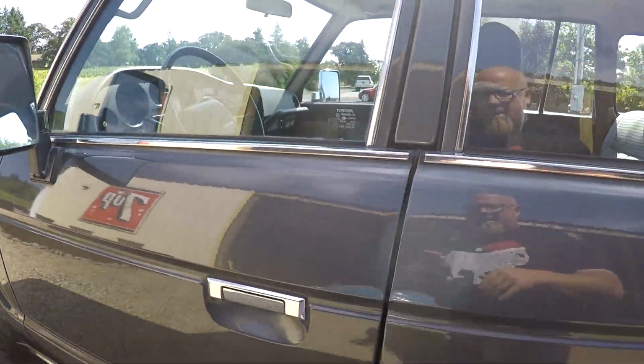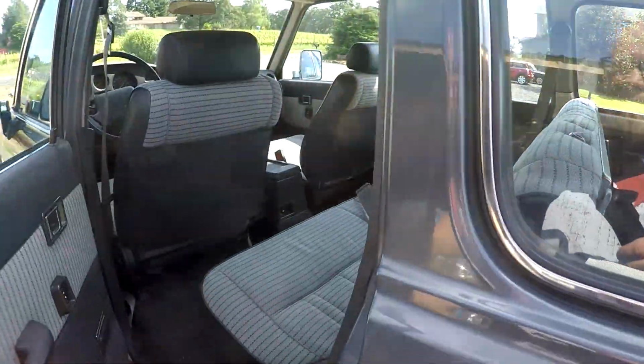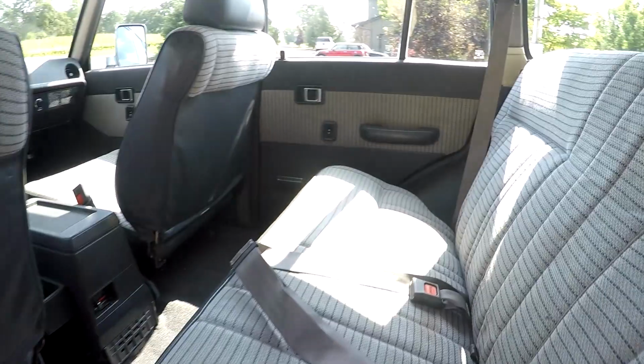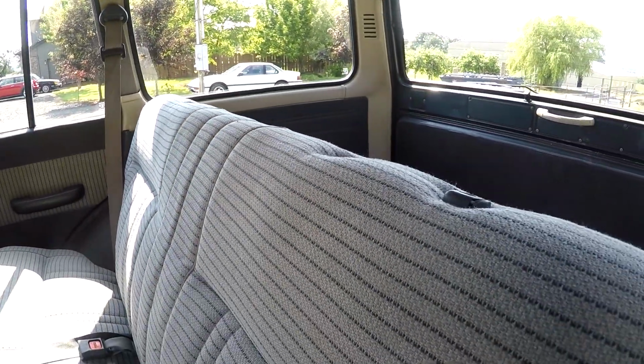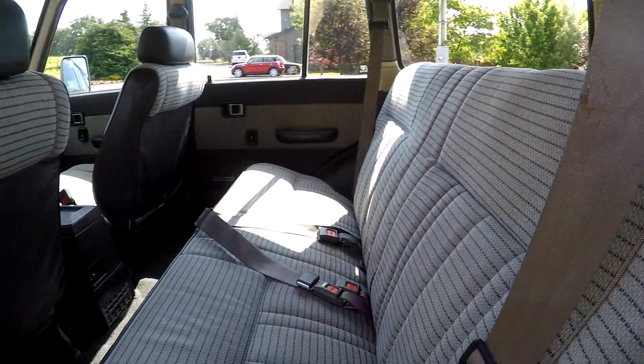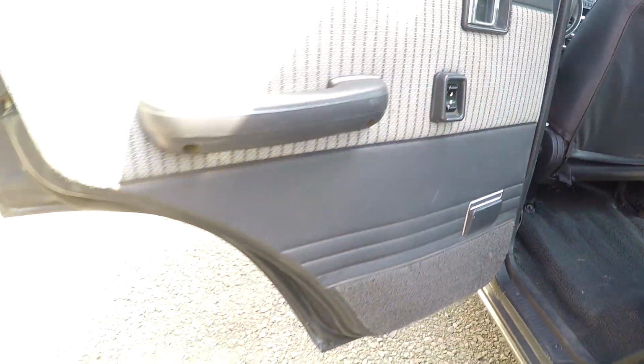Go ahead and look at the back here. All the gaskets look good around the windows. I won't spend as much time in the back seat here. I do not have the headrests. Those are gone. You can probably find some on the internet, a swap meet, eBay, or some kind of forum.